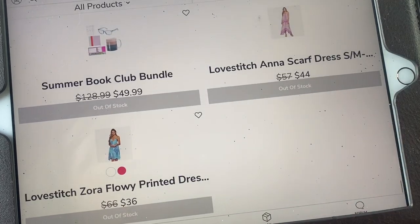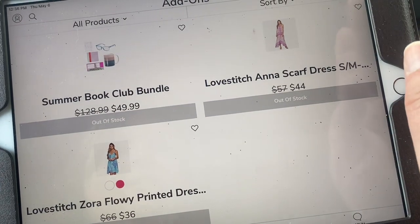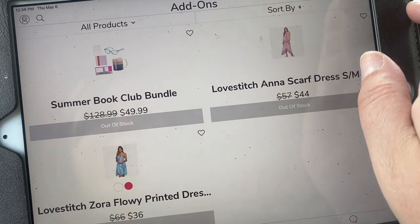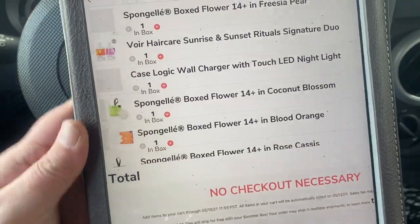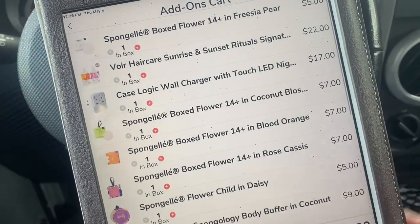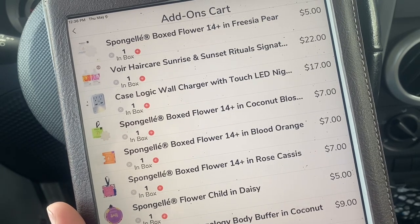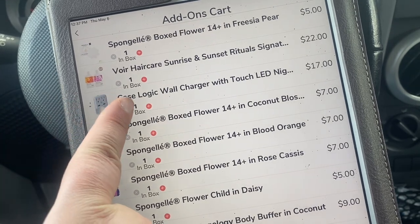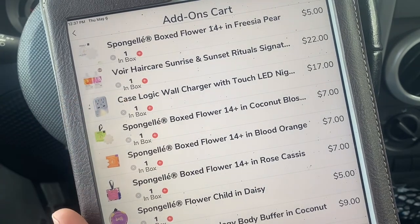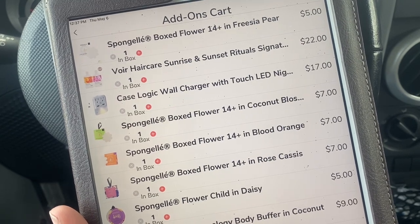All right, so that is the bottom of our list. Ooh, that's a lot. So let's see what I did end up with in my cart. Seems easier to go this way. I guess it doesn't matter. They're all sponge gels, with the exception of this Case Logic wall charger that I'm going to look into a little bit more, to see if there's something else that might better meet what I was looking for.